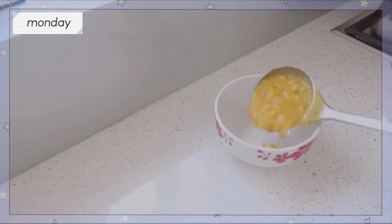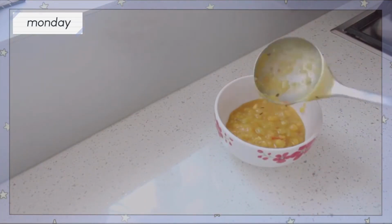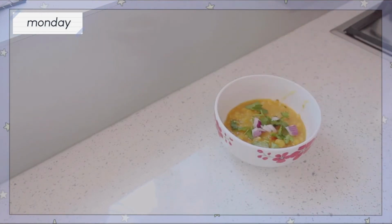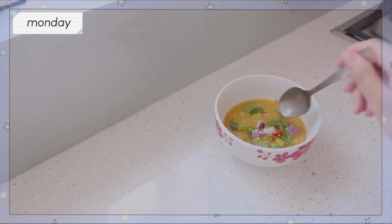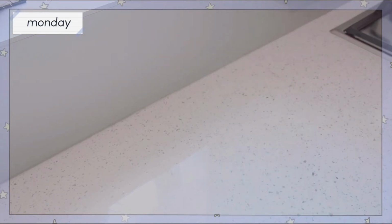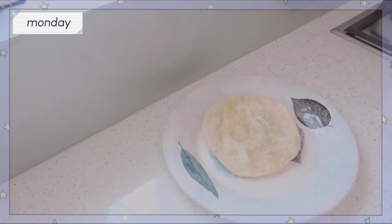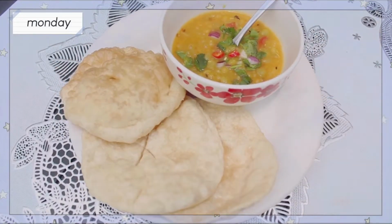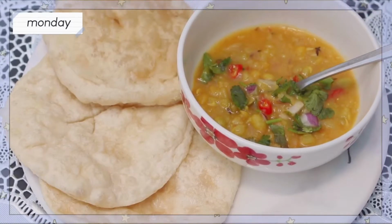Here I'm just serving, I guess you could call it a very thick soup. It has potatoes and green peas. I added some very typical garnishing, onions, coriander and chilli. I'm just going to have it with some puri, which is a type of deep fried bread. Just dip it into the soup and it tastes so good.